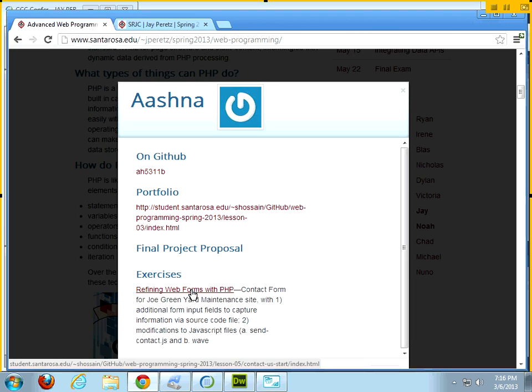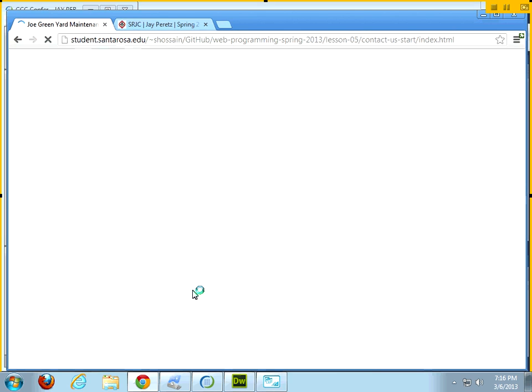And you can literally click on here. When you submit an exercise, you can give it a link, and we can go and take a look at the exercise or the GitHub.